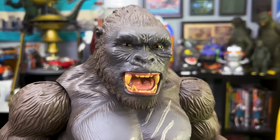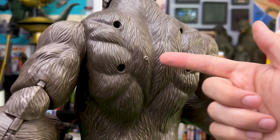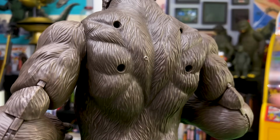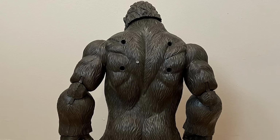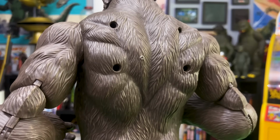Face is decent, he's frozen in angry mode, I think it's pretty good. Flipping to the back, that ass. My Kong has this random screw here. I bought this loose a while back, and that's how it came. I've looked online, and while most other Kongs I've seen don't have this screw, a handful actually did. I have no idea what that's about, or even what this oddly placed screw is holding together.